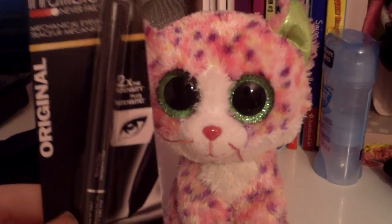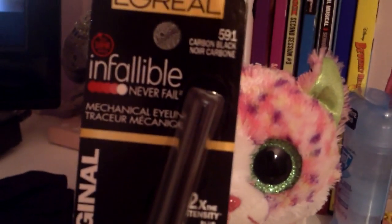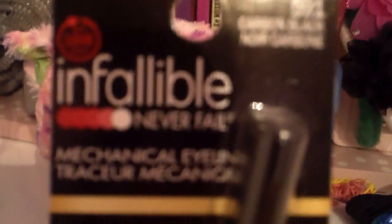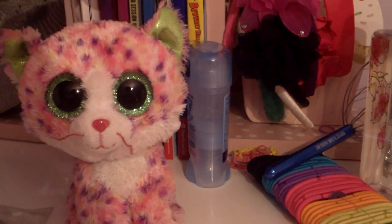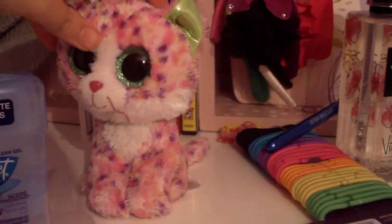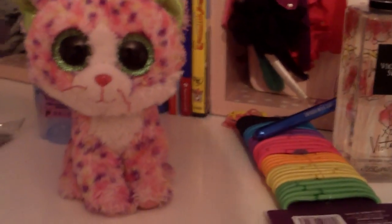The next item she got is eyeliner. It's a carbon black. Yeah, carbon black, you see number 591, carbon black. And ice cream truck! Okay, I'm just going to ignore the ice cream truck, I just saw it drive by. And so the next item, we're just going to move on to this later. And she also got this.